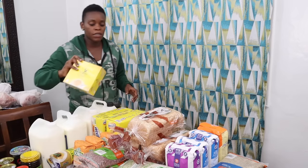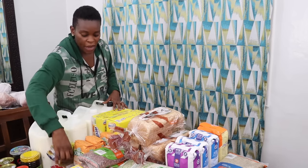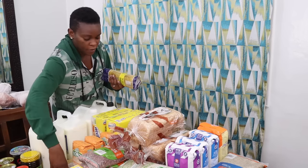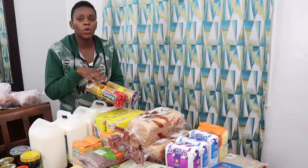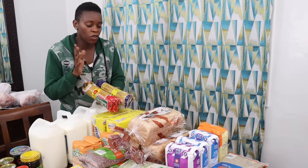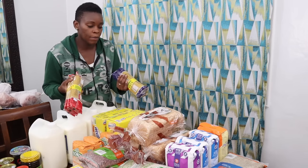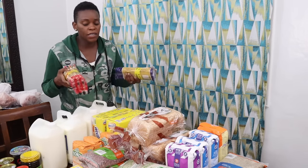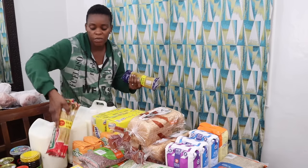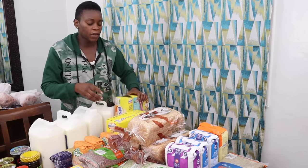Then we got some tea bags. We were running out. Then we added some spaghetti. Where I say we added, it's not that we were running out, but every time we find an offer, we like to top up, because these offers are not there all the time. So I still have some in my extended pantry, but since there was an offer, I decided to just maximize on the opportunity. And the same goes for the Weetabix.